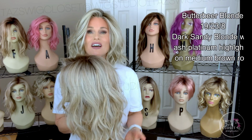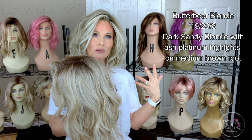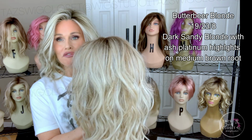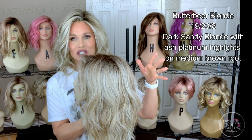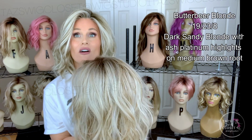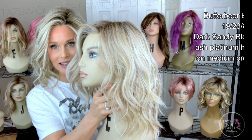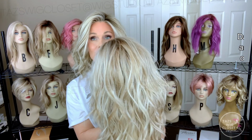So what you would think of when you really think about that color code is it's probably going to be a dark ash blonde with some light ash blonde highlighting. But what you'll find is that dark ash blonde really is kind of sandy in tone, which moves it into more neutral territory. And then you have a very pale ash blonde highlight, which is almost an ash platinum. And there's a lot of that highlight. This really makes it nice and bright.